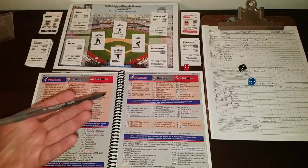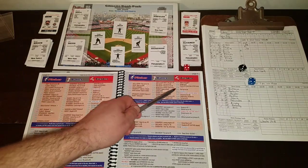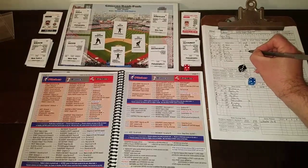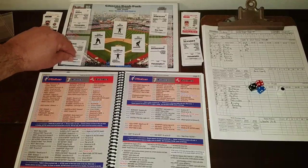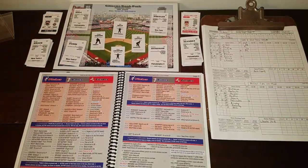3-4-4. Prospect. Nola's not a prospect. Is he patient? No, he's not. He's going to pop it up to second. Infield fly rule. Big play there. Big pitch by Nola. Infield fly rule, so nobody can advance. Situation still remains the same. Runners at the corners. Now 2 outs for Joe Panik.